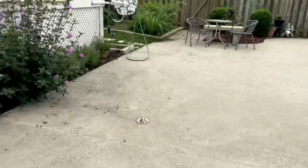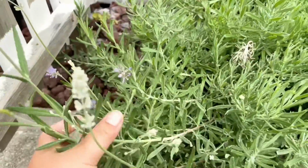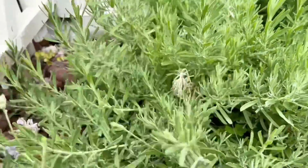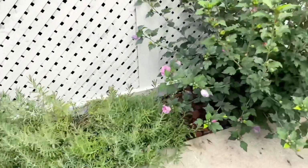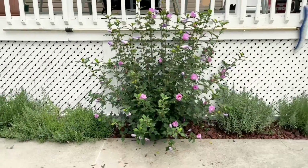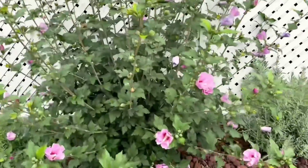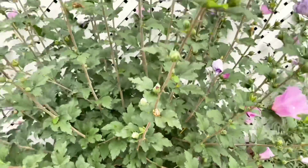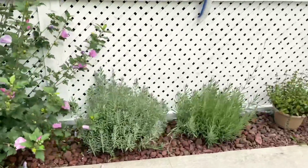Here's my pool, and on the side here I have lavender. They are so pretty, and the smell is amazing. This, which I put in the middle of my back porch, is the national flower of South Korea. They're gorgeous, right? And more lavender.